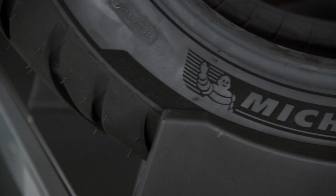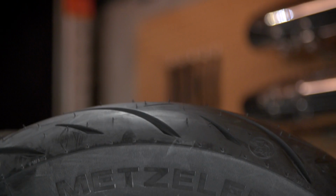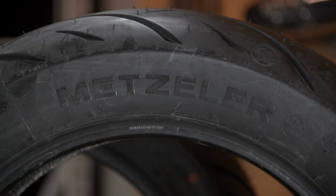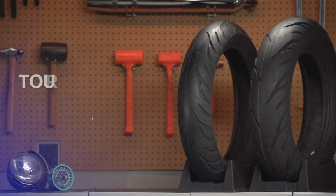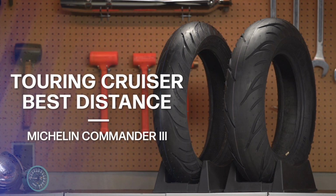Like Brandon alluded to, our first pick is going to be for the best touring and commuting tires for cruiser riders. And this year we've actually split our picks between the Michelin Commander 3 cruiser tires for those of you that want to maximize distance, and the Metzeler Cruisetec tires for those of you that put a premium on both grip as well as performance. The Michelin Commander 3s will run you roughly $300 to $450 for a pair, but there is a reason these tires have a long history of showing up in our Gear Guides picks for the best tires of the year.